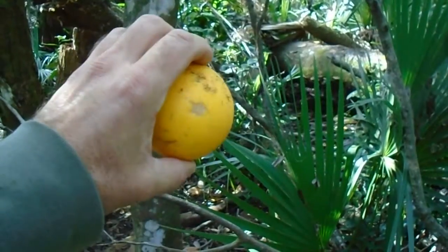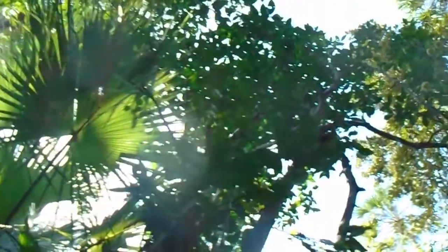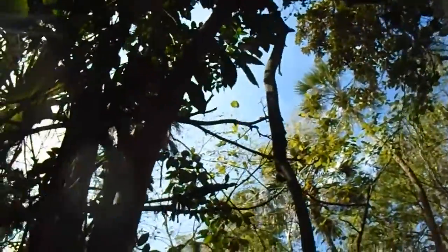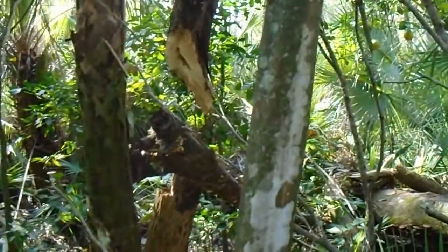Have some oranges here on the trail. Some of these orange trees were a result of citrus farming, but the Spaniards early on introduced the oranges to the Native Americans, and they quickly spread them across the state of Florida.